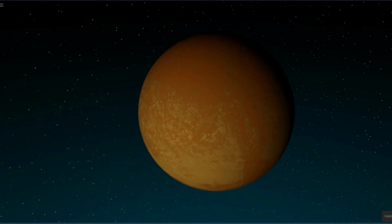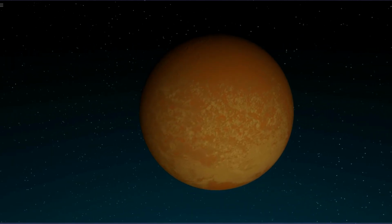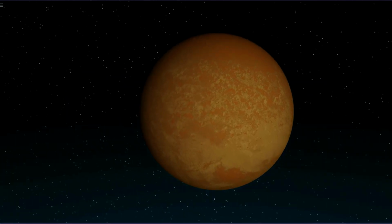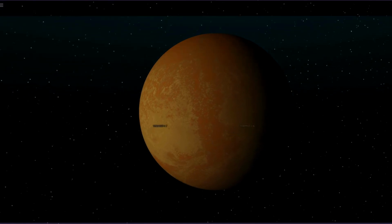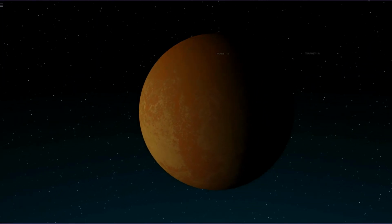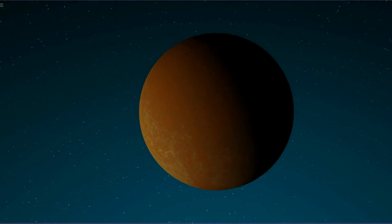Let's go to the next planet, which is also in the habitable zone. That is planet TRAPPIST-1e. This planet has been found to lack a hydrogen-dominated atmosphere with no clouds, which increases the likelihood that it will have a compact, hydrogen-free atmosphere similar to that of the rocky planets in the solar system.